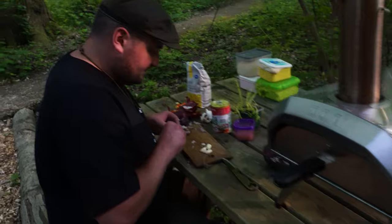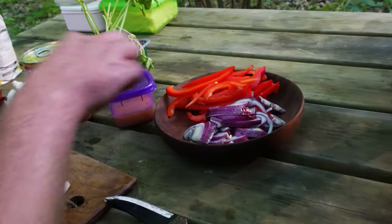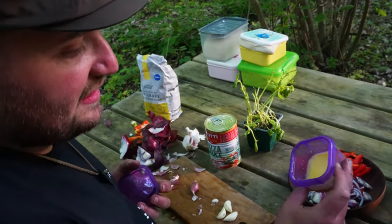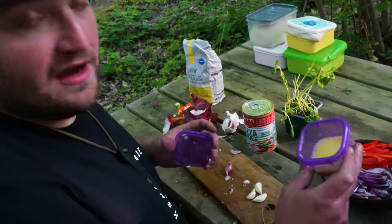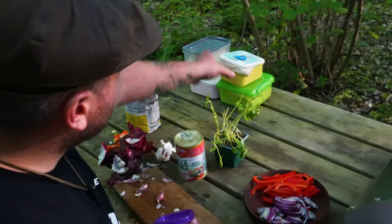I can imagine. So you're getting all the veg prepped? Yeah, just got some peppers and some onions, just doing some garlic. This is something I made at home. Nice. So this is a mixture of butter, salt, pepper and garlic. Nice. And this is for garlic bread. That's amazing. Then we got the dough.